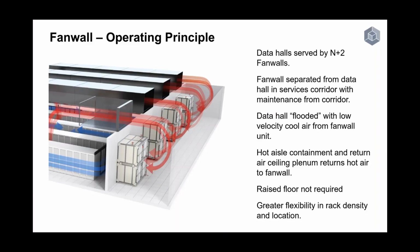For those of you that might not be aware of how fan walls work, this is a really simple diagram that explains how the air is delivered into the data hall with the blue arrows, and then it goes through the racks, pressure forced through the racks up into the return air plenum, which comes back and circulates through the fan walls. So you can see that they're much bigger units than a CRAC is, and the fans and the coil are much larger. Consequently, there's less pressure on the air going through, so the fans can be more efficient, which from our perspective is a more efficient solution for our customers in terms of delivering cool air into the space.